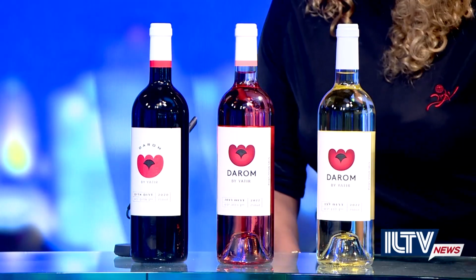The red wine is actually produced from Shiraz, Zinfandel, Marselan, and Grenache. They're not as heavy, they're not thick, but yet they are complex. So you can enjoy them with fun meals, like even a slice of pizza. Wow. And what are the two others? I see a rosé, right, and white wine.